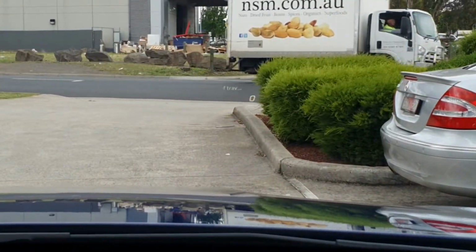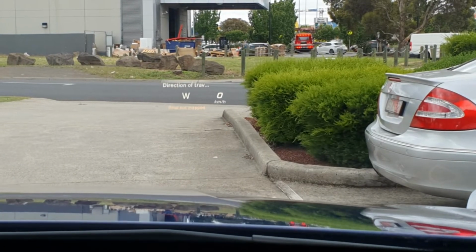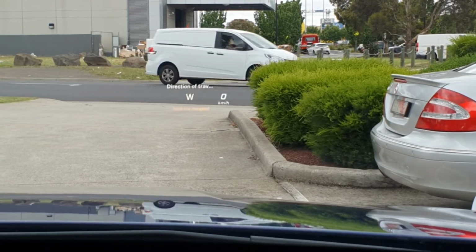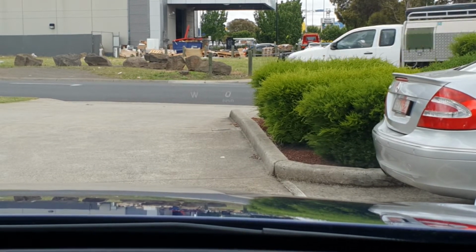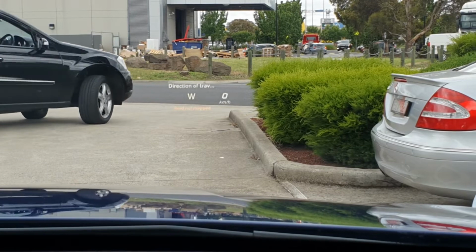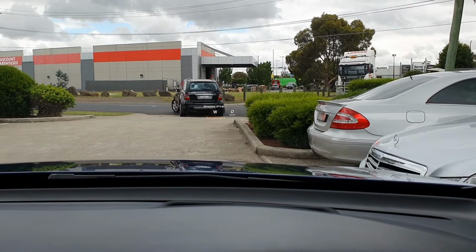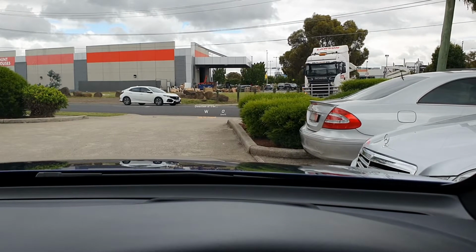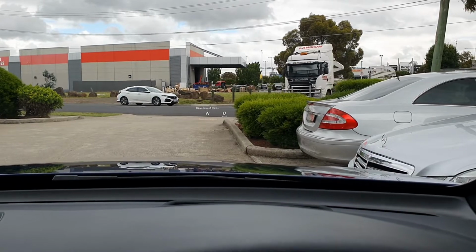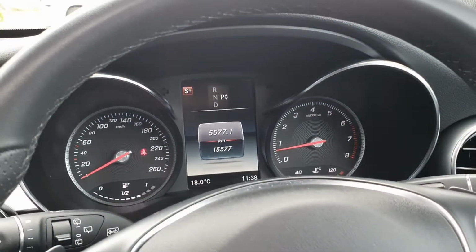If you have a look, it's a bit hard to see with a camera. There you go, direction of travel west, and the kilometers, and this will show you all sorts of options when you're driving the car. That is a nice option, it doesn't come on all of them. And obviously the Command 20 system with satellite navigation and the full phone integration package. So plenty and plenty on this beautiful GLC, as you can see.